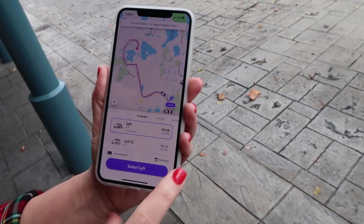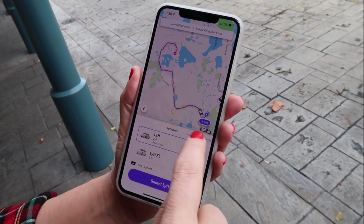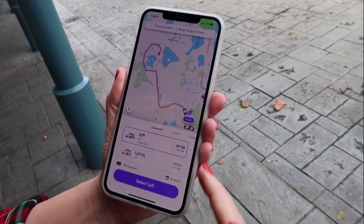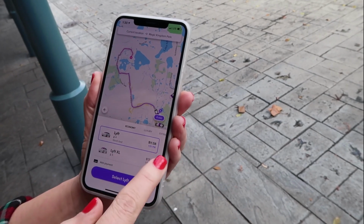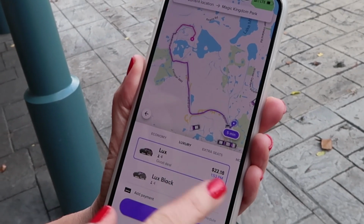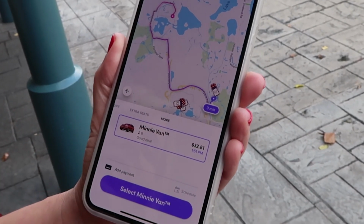Now's the part where you choose whether you want to use a regular LYFT car or you want to use a Minnie Van. It'll automatically default to the economy option, which is the basic LYFT car with various upgrades based on how many seats you need and what type of car you want to look for. But we're gonna swipe over. It starts in economy, we're gonna go to luxury, extra seats, and more. And once you get to more, that's where you see Minnie Van option.